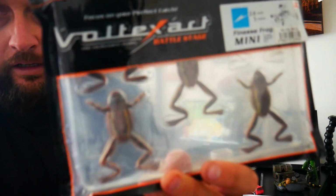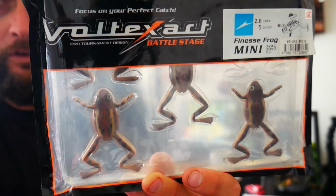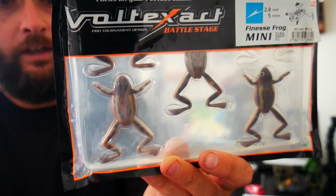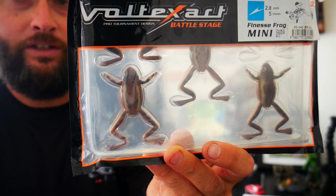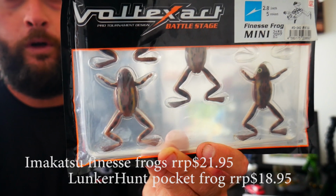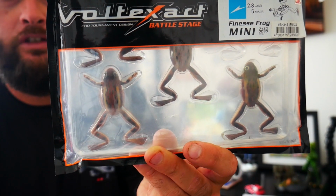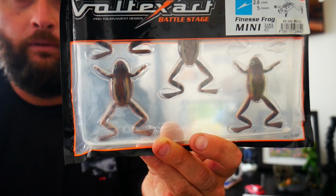There are also these guys here. These are awesome, super realistic frogs by Imakatsu. These frogs are absolutely awesome. They're a little bit lighter than the Z-Man finesse frogs, so you really have to punch your cast a lot harder. These little guys are good if you're in a kayak and doing real short casts into a really steep overhanging bank.